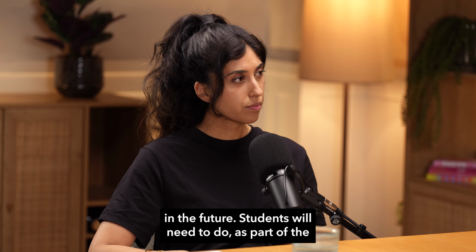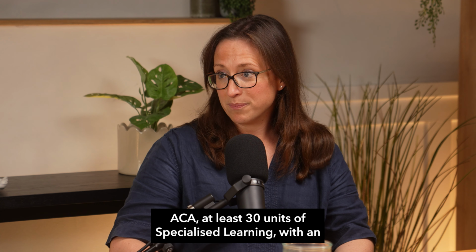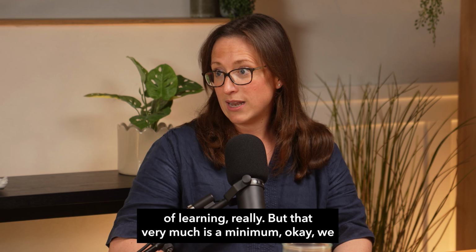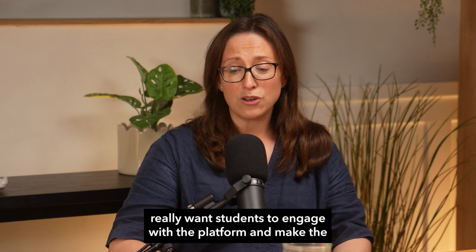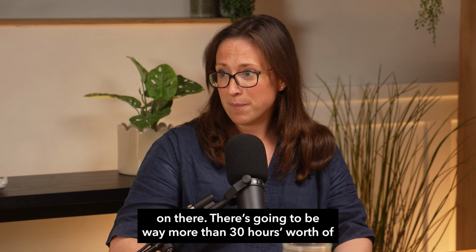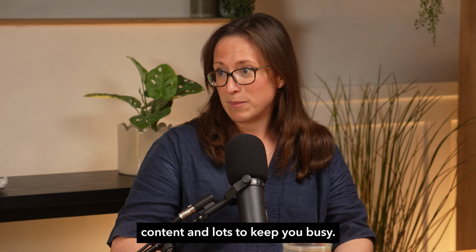Students will need to do, as part of the ACA, at least 30 units of specialised learning, with an hour of learning equating to a unit, so a minimum of 30 hours of learning, really. But that very much is a minimum, okay? We really want students to engage with the platform and make the most of all the opportunities and the resources that we have on there. There's going to be way more than 30 hours worth of content and lots to keep you busy.